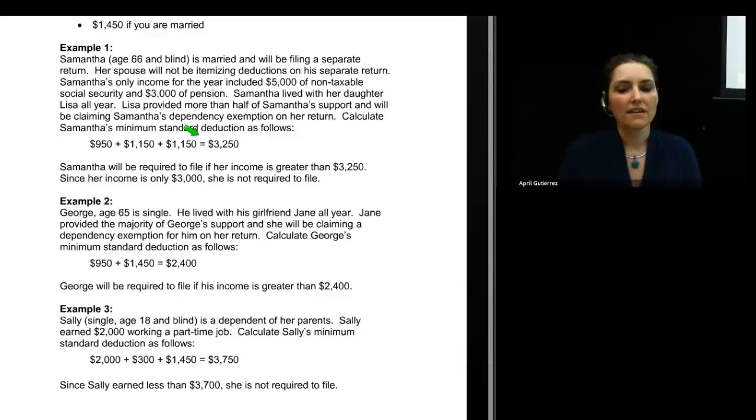There's a question in the classroom, and the question is, if I am a dependent and I am not required to file a tax return, do my parents need to put my income on their return? And the answer is absolutely not. None of us is ever required to put our child's income or anyone else's income on our tax return.